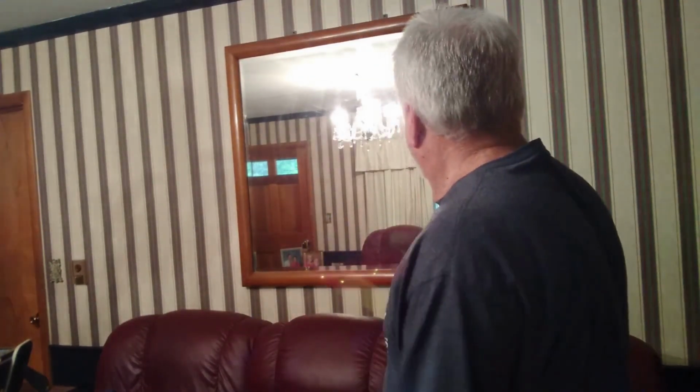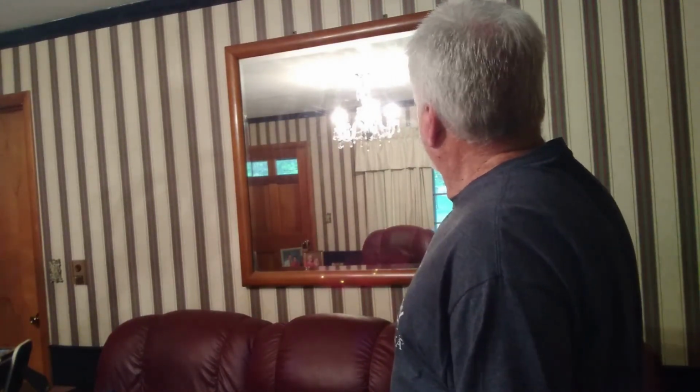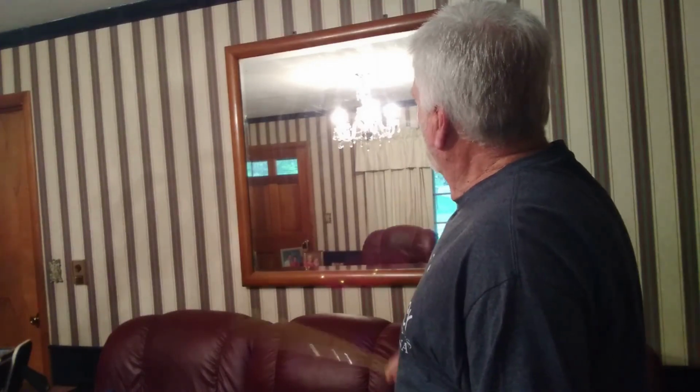And it's probably 42 inches, maybe 4 feet square. It's heavy, has a heavy frame, heavy glass, beveled mirror. And I'm not going to stand here. I'm uncomfortable standing here. I'm going to stop and move things around where I can sit down and talk to you. But I want you to look at that mirror. That's what we're going to talk about first.